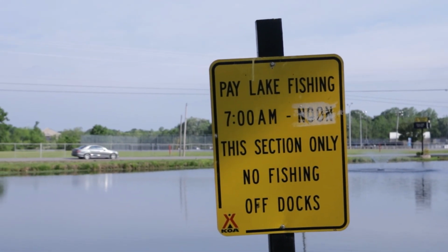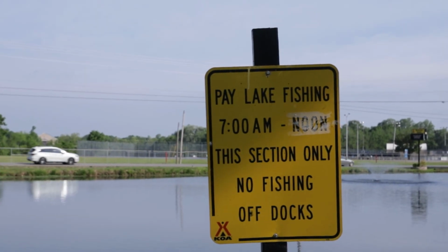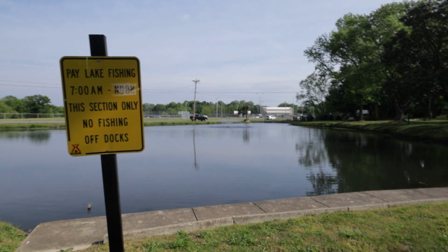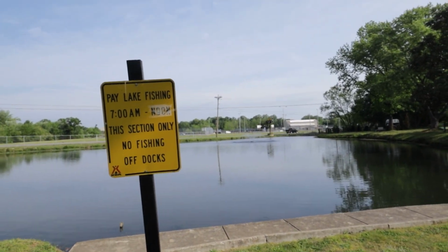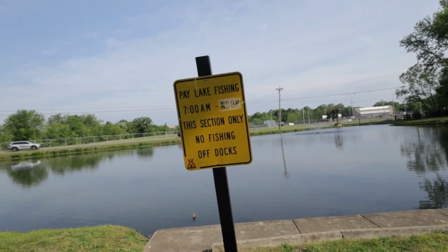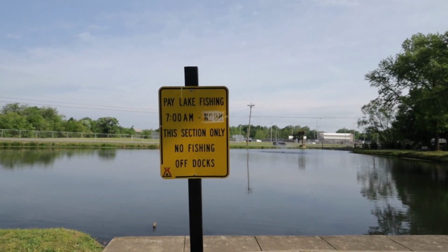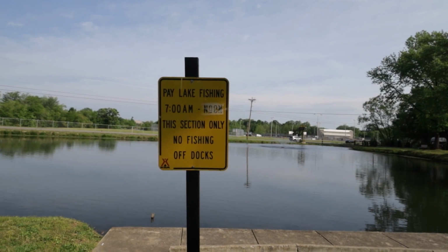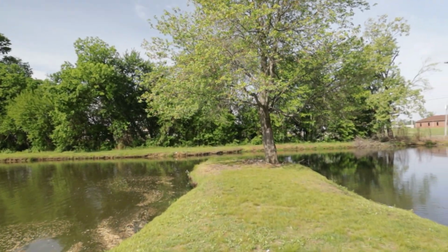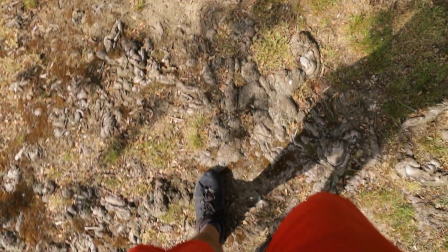Alright, so up here in the front, Pay Lake. Does that mean you pay to fish? That's my guess. Pay to fish. Right up here in the front, 7 a.m. to, for some reason, noon. Some reason the tape was on there and pulled off. I'm confused. It's a neat little peninsula. Wish the turtles wouldn't have ran away so fast.